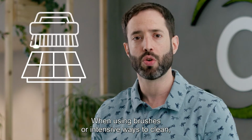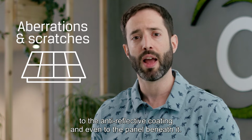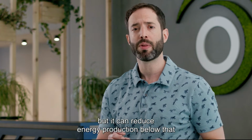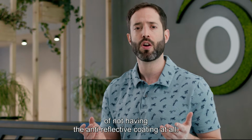When using brushes or intensive ways to clean, it will often cause abrasions and scratches to the anti-reflective coating and even to the panel beneath it. This not only removes the benefits of the anti-reflective coating, but it can reduce energy production below that of not having the anti-reflective coating at all.